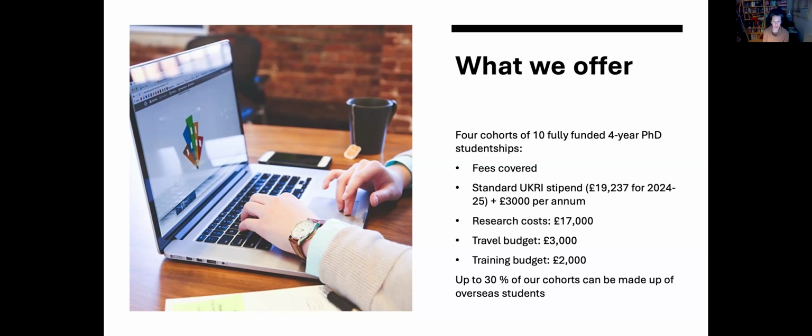Our studentships also cover £17,000 research costs. So this could be things like consumables or small bits of equipment, any sort of chemicals that you might need for your research. It could also be sophisticated computing equipment, depending on what sort of work that you're doing. We also have a travel budget for each student of £3,000, which is for things like international and national conferences and any sort of research visits that you might want to do.